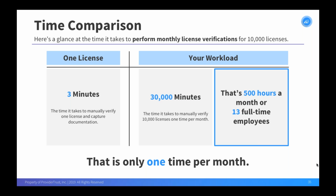Are you catching those in real time? Are you catching them after they happened? And what's the risk associated with that? What percentage of your licensed population renew on time, right? We know that that's a laborious task for the individual, and many times this can be overlooked. So what is that percentage?